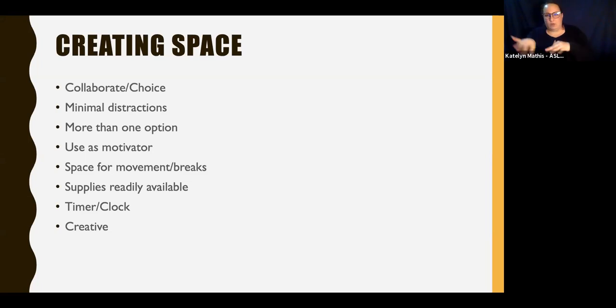Also think about creating space for movement and for breaks. This can be really helpful throughout the day. They are not moving as much as they normally do, and so this can be really hard and cause boredom. They're not getting that input and that stimulus, so they can start seeking it in other ways that maybe aren't very beneficial. And it can make it difficult to access those executive skills that they need.